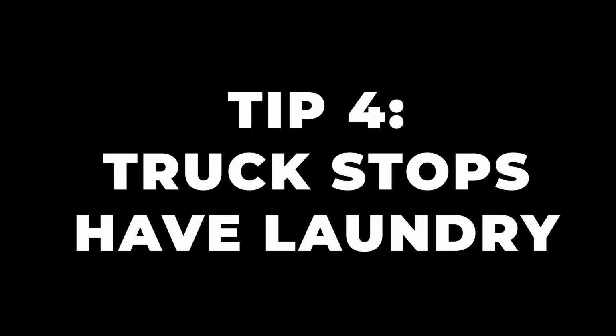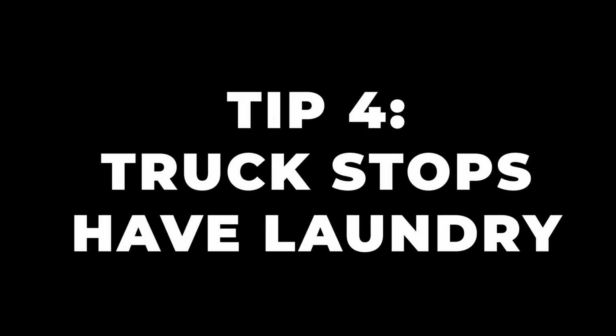Tip number 4, truck stops have laundry service. They have washing machines and dryers, and it's a great place to get some laundry done while you catch up on things, phone calls, getting some work done, reorganizing your luggage, things like that. Truck stops are a place we're going to frequently on the road, so it makes sense that this would be an easy place to do laundry.